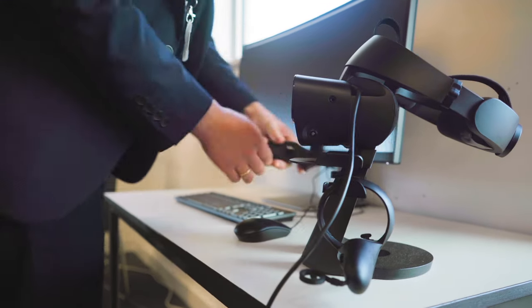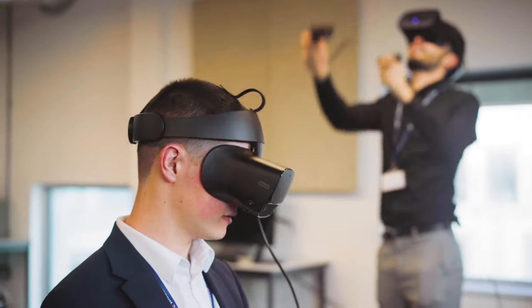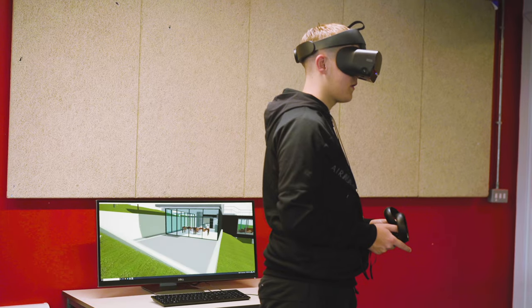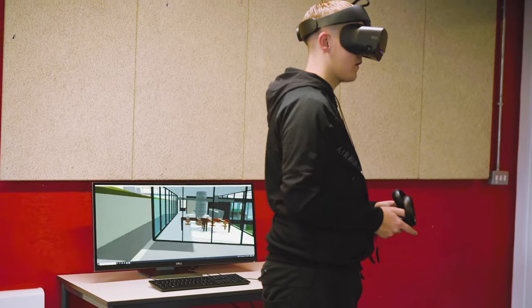I can go onto modelling software online, make a model of a house, shopping centres, hospitals, whatever I want, and then I can go on the VR headsets and walk around the models, see what needs improving. It's brilliant for things like that.